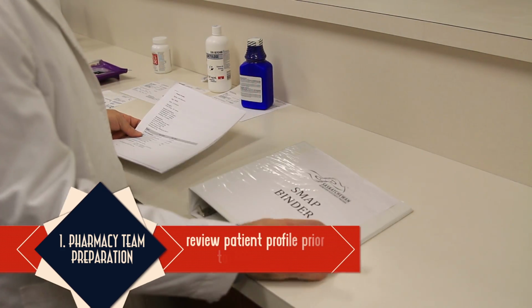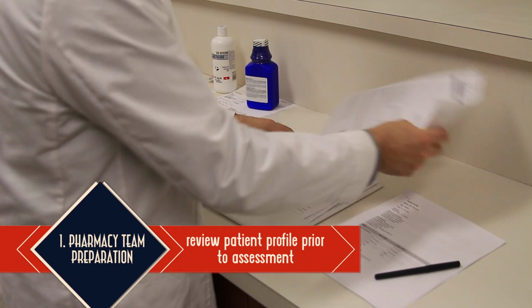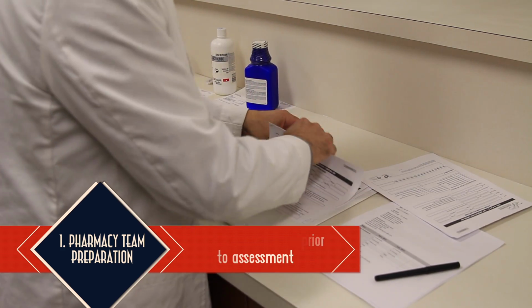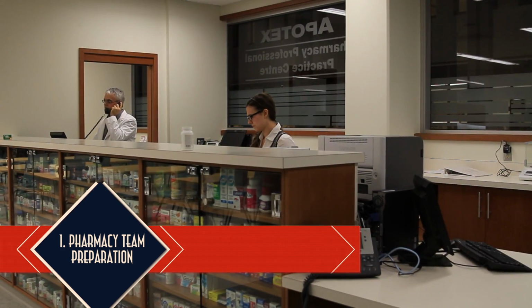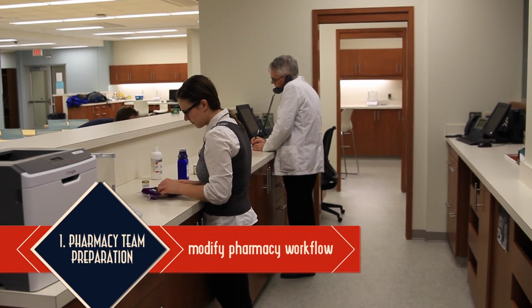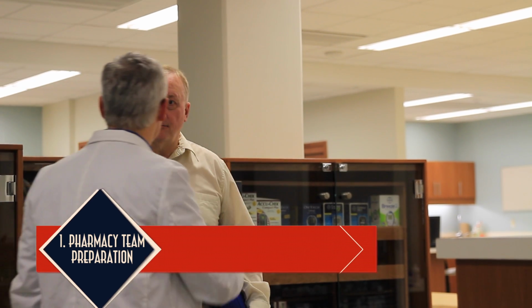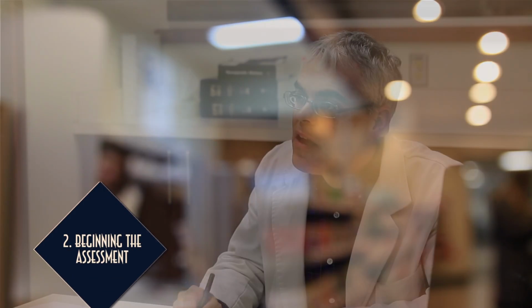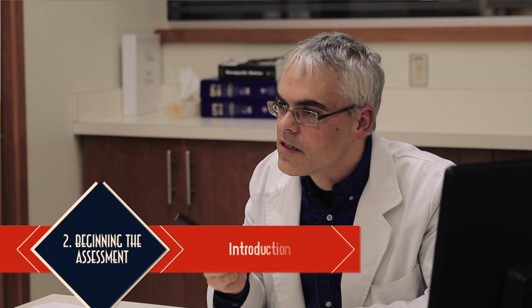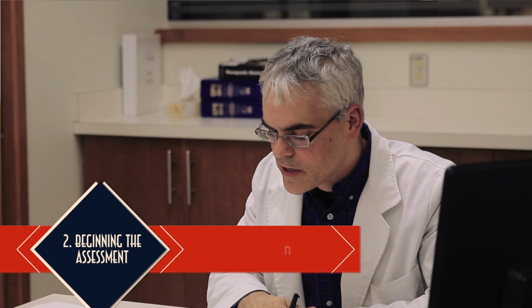The pharmacist reviewed the patient profiles prior to meeting to pre-screen for any obvious problems or concerns and to help guide the assessment discussion. During an annual assessment, the pharmacy team may have to modify their workflow in order to accommodate the pharmacist's absence during the duration of the appointment. During the assessment meeting, the pharmacist begins by reminding the patient about how the appointment will proceed and what the goals are for the meeting.